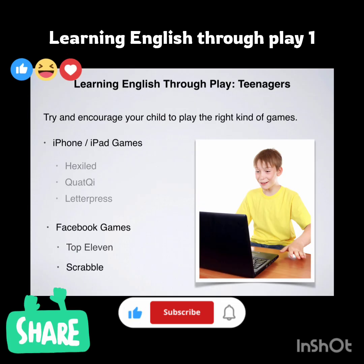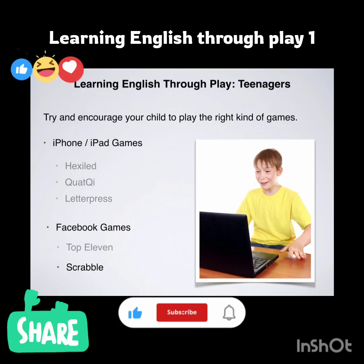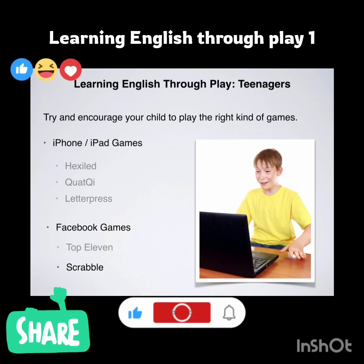And secondly, Scrabble. If you can't convince your teenage child to play board games with the family, then at least try and coax them into playing them on Facebook. The good thing is that the social side means that they can play against actual English speakers from around the world. Of course, Scrabble is not just about mastering the vocabulary of the language. It also requires a lot of good gameplay and tactics, which means that a good tactician, a good player, can be on more of a level playing field. Again, this is a good incentive for your child to play the game.